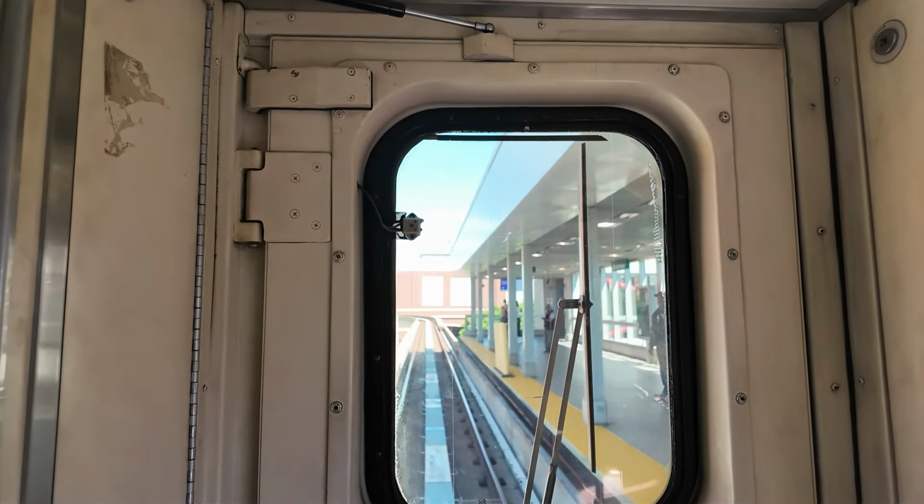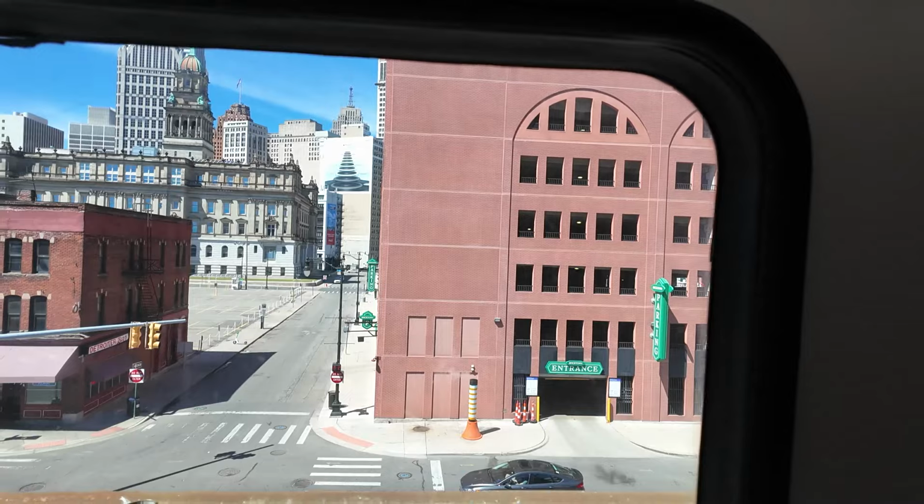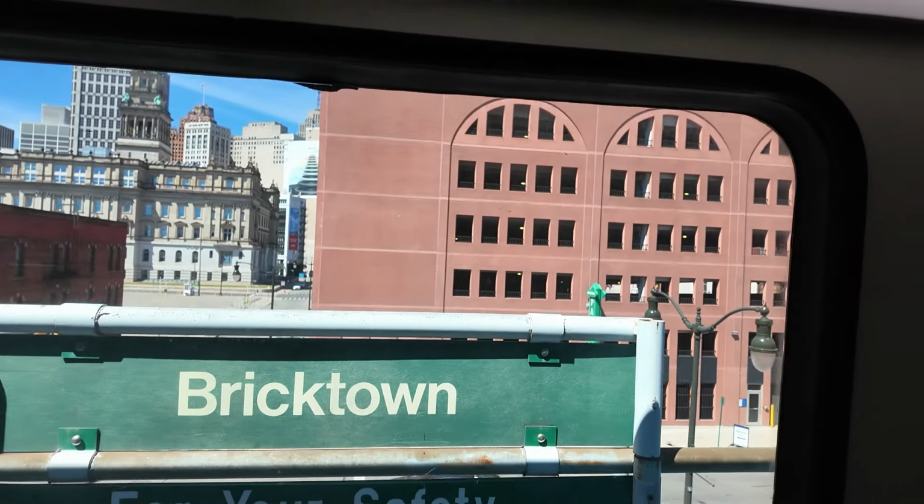Get off here at Bricktown, and then we'll go ahead and we'll get off here. This is the Bricktown station.